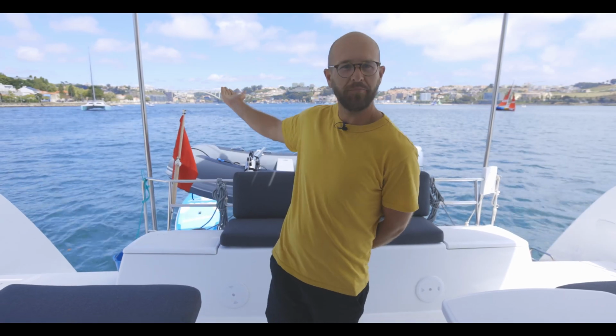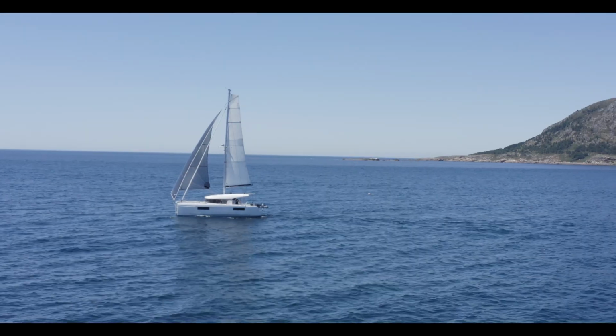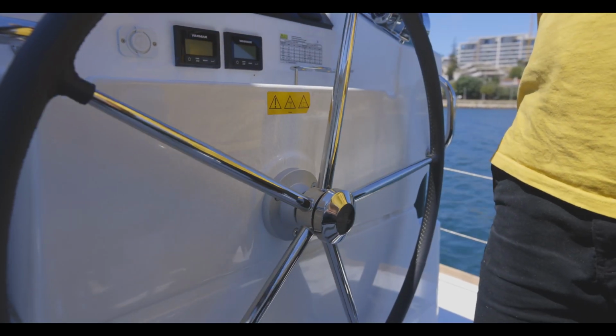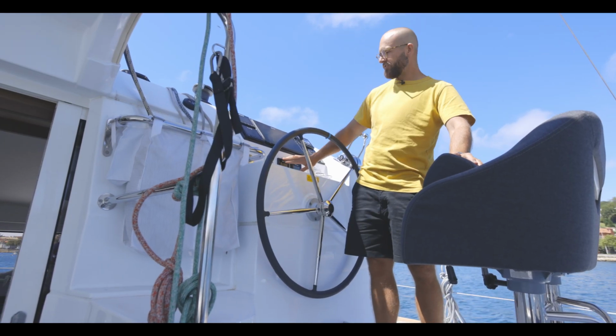Welcome to the exterior boat tour of our Lagoon 40 called Annette, with the beautiful Porto in the background. This is the helm. This is where we sail the boat and keep watch. So we've got the wheel here, 2 throttles for the port and starboard engine. These are the controls for the 2 engines.